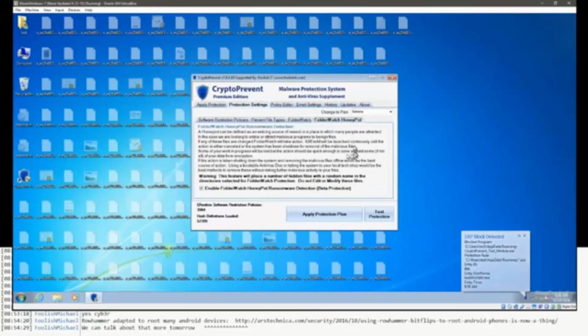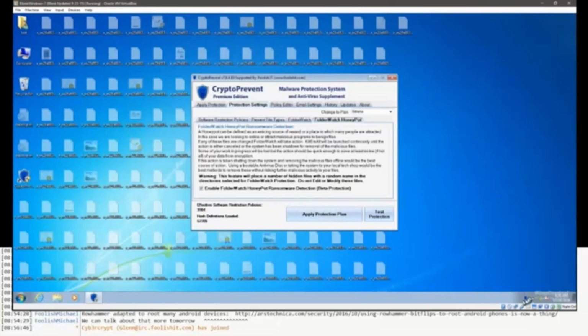The Honeypot is the only one that you won't get a notification for, because when that pops up, the notification tray actually tells you that Honeypot's been activated and to shut down your system. So no reason to get a pop-up there if everything's going to get shut down. So that is basically what happens with this.